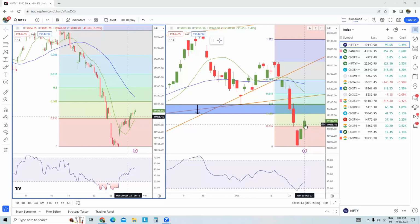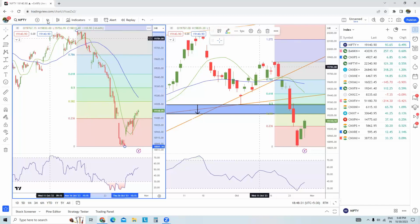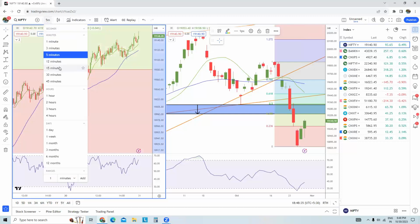And then the next day, which is today, is also a hammer. Although the hammer is not very important over here, it still shows us the psychology that bears did try to push the market down early on today, but later on the bulls came back and took full charge of the market. The volatility is coming down in the shorter term time frame charts, especially if you look at the 5-minute chart or the 15-minute chart.